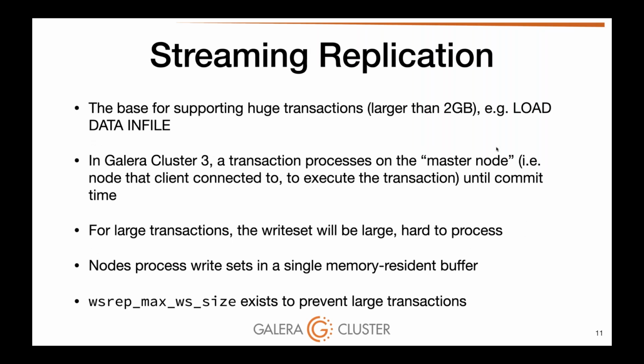We also, of course, have streaming replication. Now, why would you want to do streaming replication? Most typical use cases, I guarantee you, do not have transaction sizes that are larger than 1 gigabyte or 2 gigabytes. And Galera does not support anything larger than 2 gigabytes. The typical use case is an ETL operation, like a load data infile. But again, I would like to remind you that with MariaDB and MaxScale, you can have the smart query router to help you move ETL operations to ColumnStore, and you can have your transactional stuff inside of your MariaDB Galera cluster.